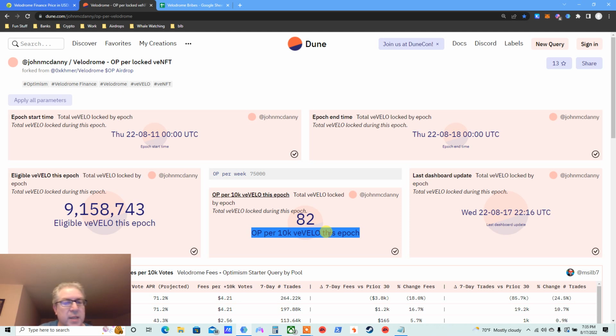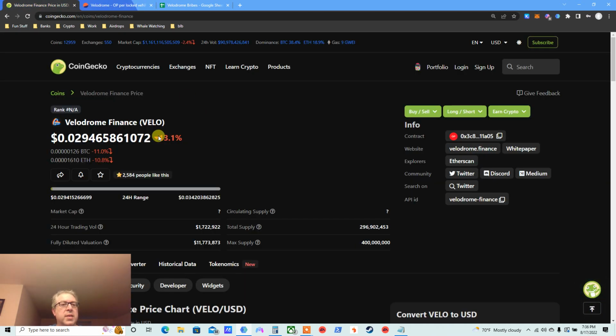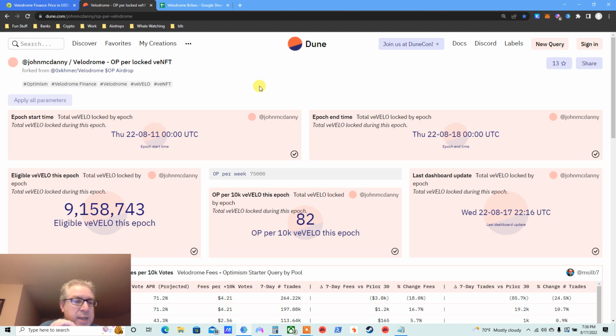If you lock for 1 year, 10,000 for example is about 2,500 Velo. So in order to get 10,000 VE Velo, you buy 10,000 Velo, that's a lock for 4 years. Current price is about $300 for every 10,000 Velo. So $300 one time gets you, let's call it, $100 worth of Optimism as of now, give or take. And then your money is locked for 4 years. So if you are going to do that, read all the documents, make sure you understand what you're getting yourself into. That's point number 1.